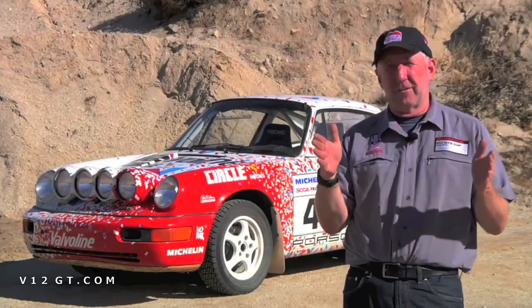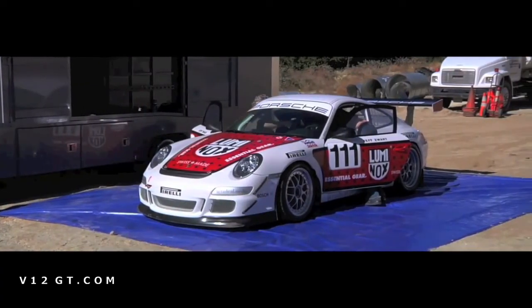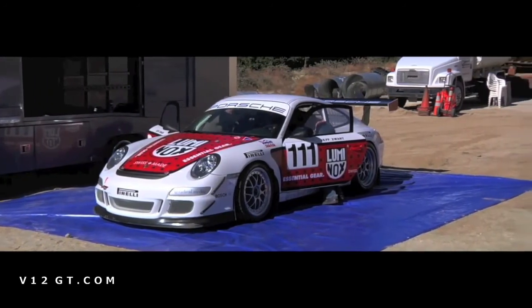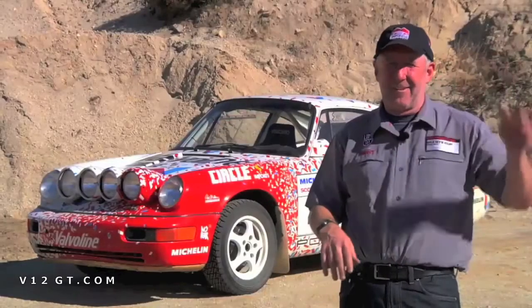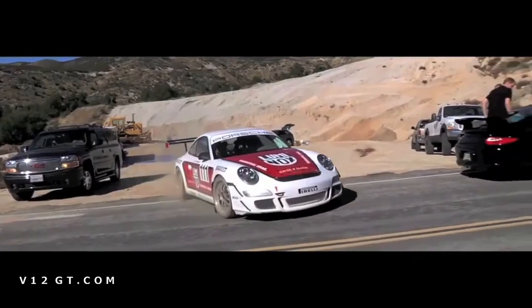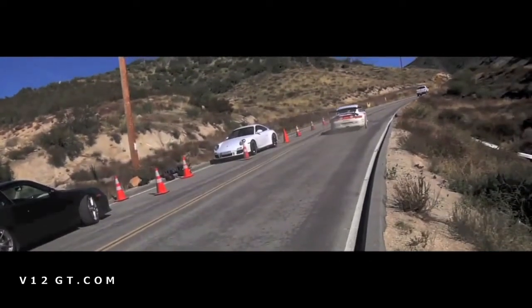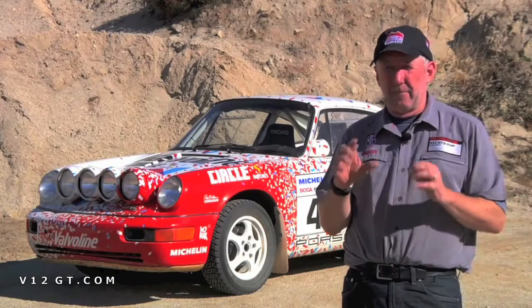To think that my GT3 Cup car came off of essentially the assembly line, came out of the factory as a race car, and then for one of those cars to go off and run at the Nürburgring and another car go off and run in the ALMS series, and for me to take that same car and run it at Pikes Peak, where there's gravel, asphalt, dirt, changing weather conditions, all that, and show that it can get up the mountain faster than any Porsche I'd ever driven up there. It was really a testimonial to how versatile a GT3 Cup car is.